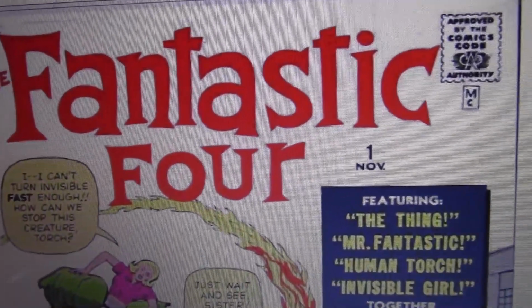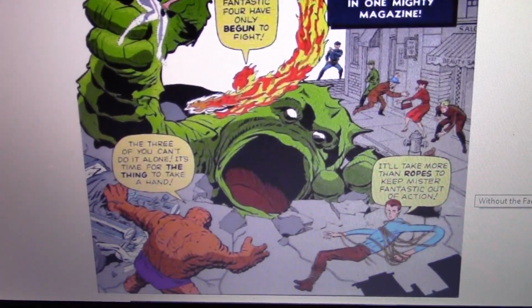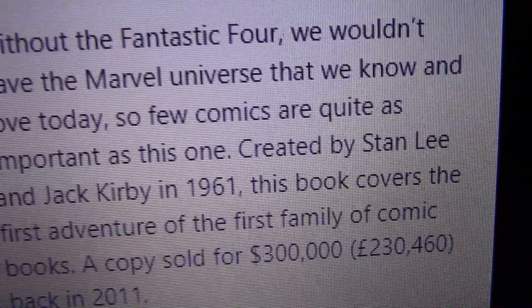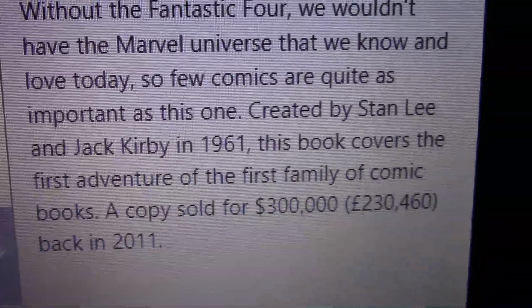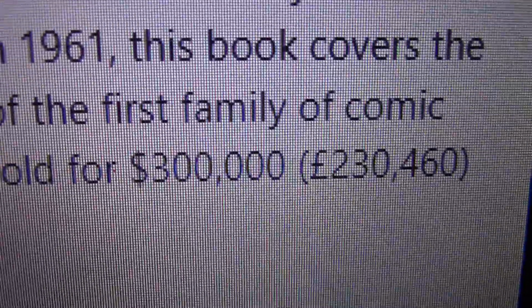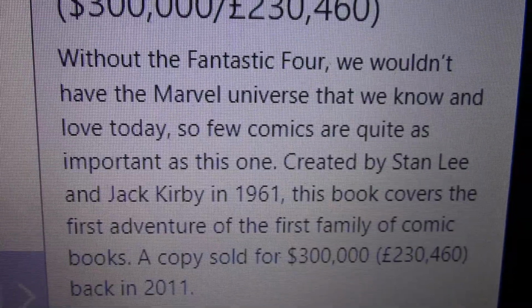Here's the very first Fantastic Four, which was created by Stan Lee and Jack Kirby in 1961. This book sold for $300,000. Gee Willikers.